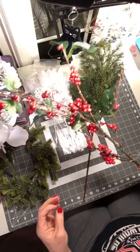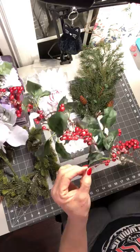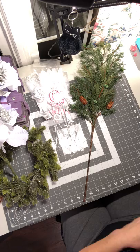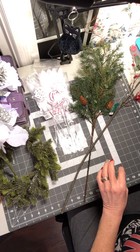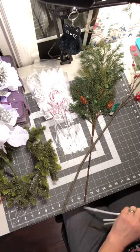But these I thought were pretty. Some of the berries have come off, but they're in the bag, so I've saved them. So if I need them, I'll put them back on. But they were pretty though. And a couple more things in here. It's just those stems that I have, the same kind of.